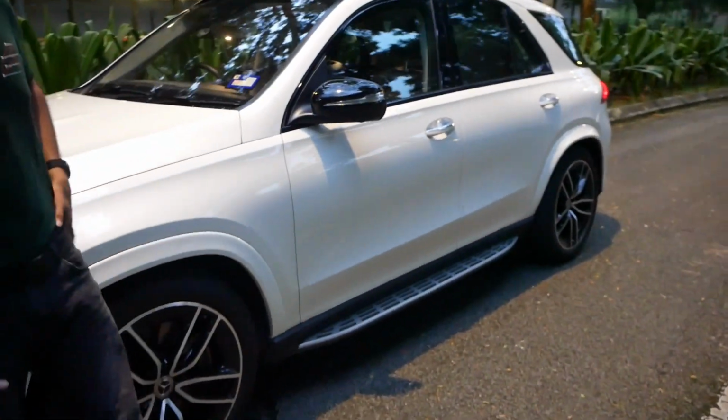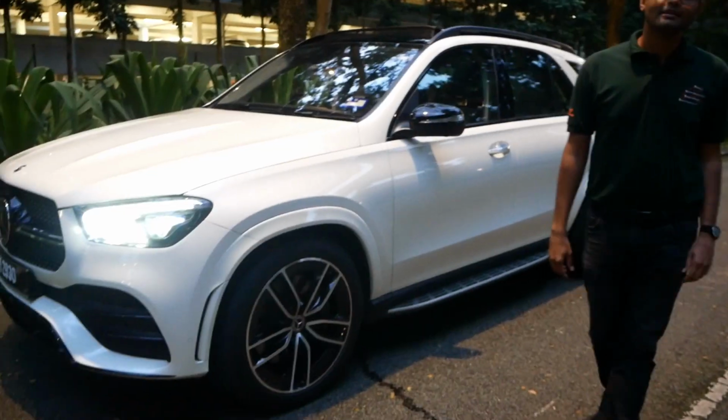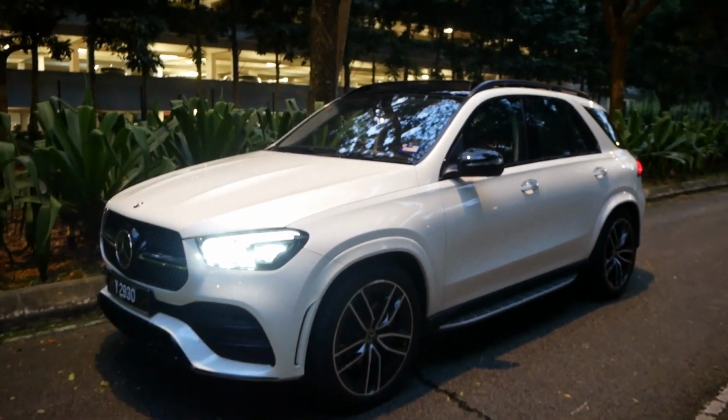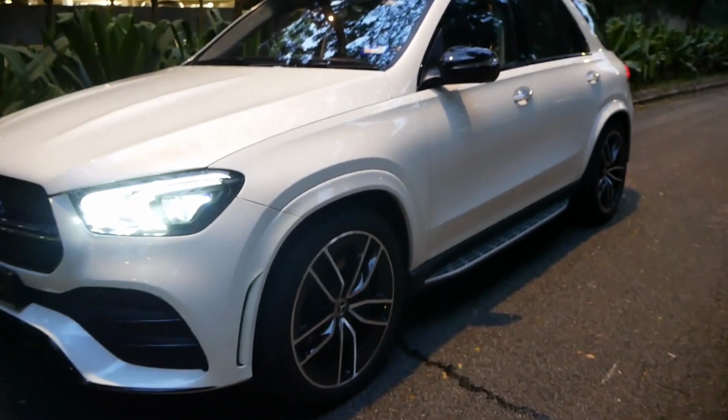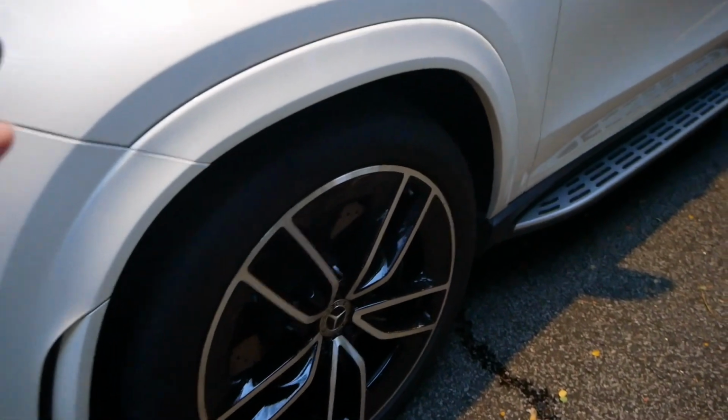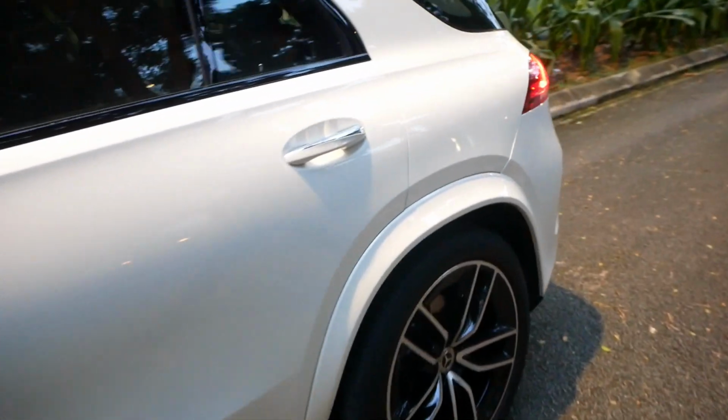Which is very interesting because actually the car looks much smaller than it is. Exactly. You don't realize how big the car is until you get up close. And when I get up close, I'm like, whoa, the wheel does not end. It's like half my height. This is actually a very sizable car. Very, very sizable. Especially this bulge at the back.